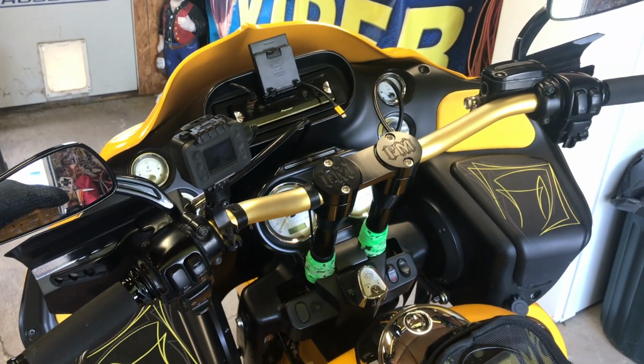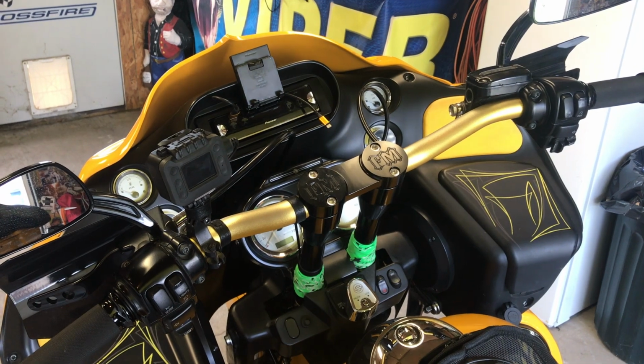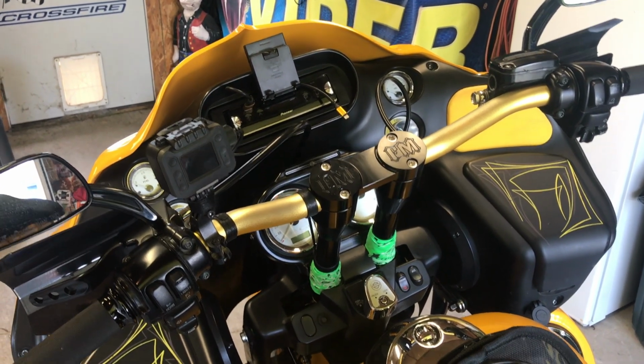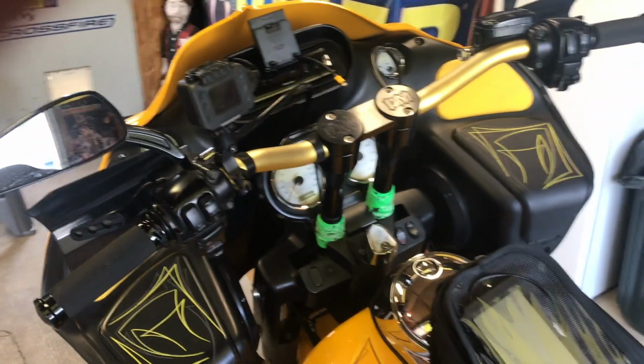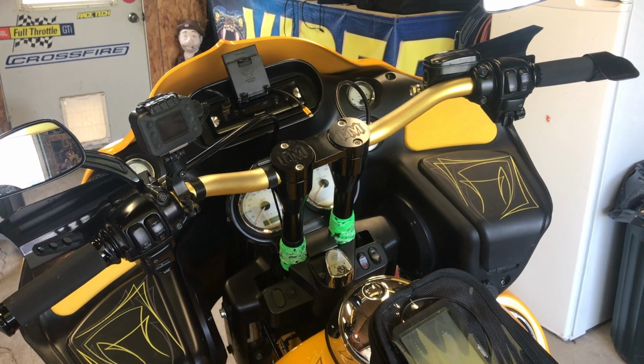Recently upgraded to Fly Racing motocross style handlebars with Forbidden Motorcycles risers. Those are 12-inch risers, and then the bars have a 2.5-inch rise on them, so roughly 14-inch overall.